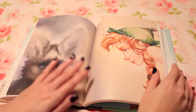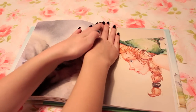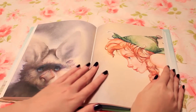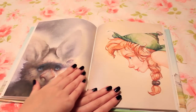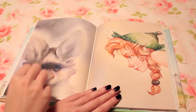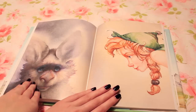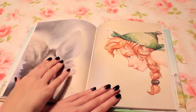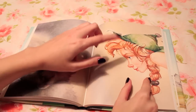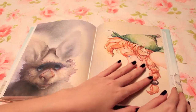Now this is beautiful. The lighting, the way the light hits the eyes, feels as if the light is very dim. Beautiful the way it highlights the bat's face. And then we have the fairy. And I love all this little cross hatching in the air. So beautiful.